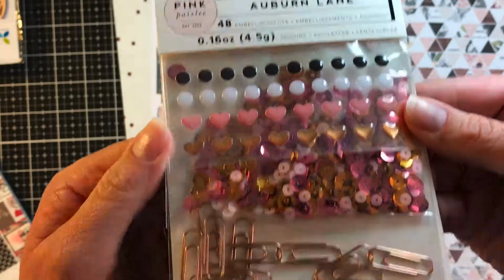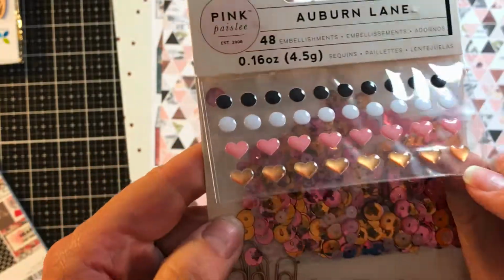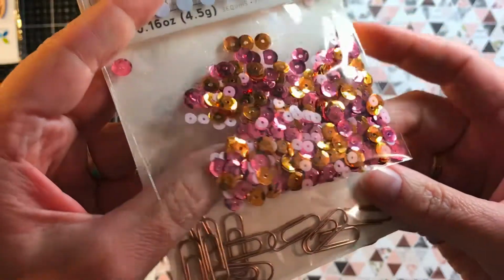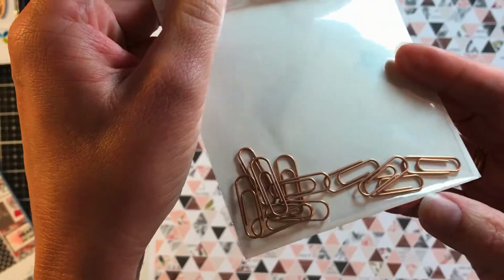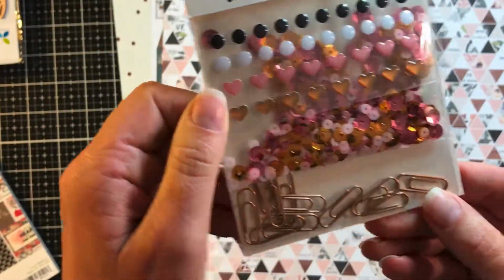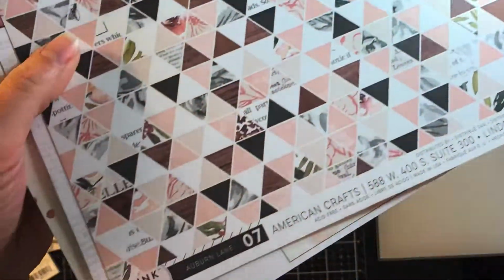This is the Auburn Lane collection, an accessory pack that goes with it, with some enamel dots and sequins and paper clips. I don't know for sure I'll use the paper clips, but they're a pretty color, so I might. They didn't have the small pad that goes with it, so I picked up a few sheets of 12 by 12 paper that I will use at some point with it.